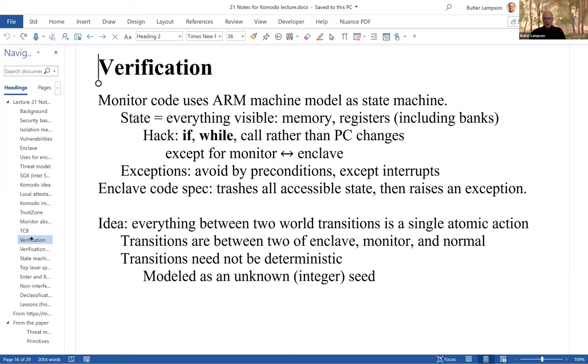In this context, they say, okay, we're going to embark on this non-deterministic thing, but we're going to make it deterministic by providing an oracle in the form of an unknown integer seed. Every place where there's a non-deterministic spec, the oracle is going to tell us exactly what that step is going to do, thus making it deterministic. So all the non-determinism is pushed into this seed.